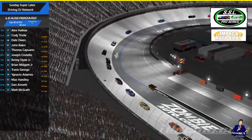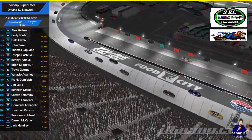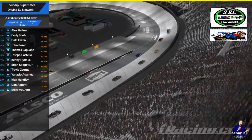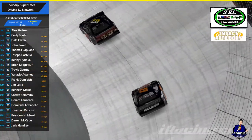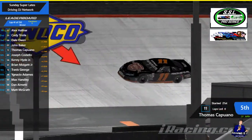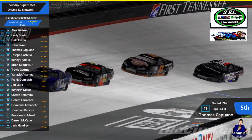Yeah, it looks like just a little wild one there, nowhere to go for the 20, who just got a little love tap from the 11 car of Tom Capuano. But he's currently sitting in 5th. We'll see if we can get a word in with him real quick, see if he's down there in Discord and get his thoughts on that latest caution, number 5, here in our Sunday Super Lates race at Bristol.